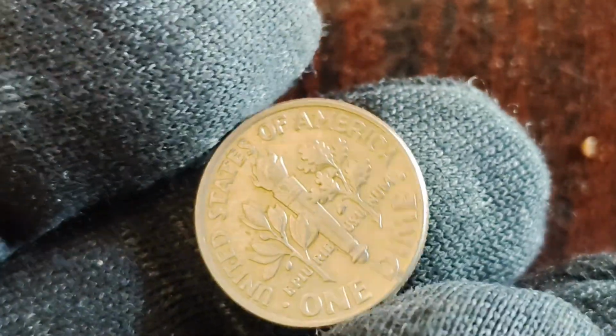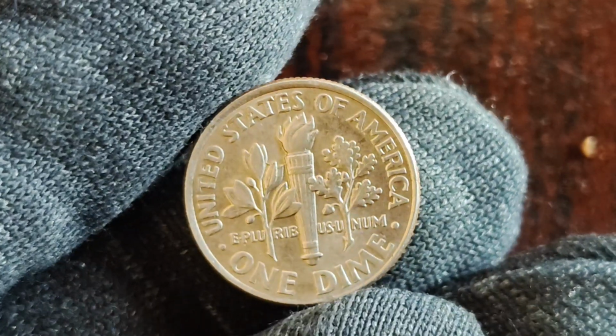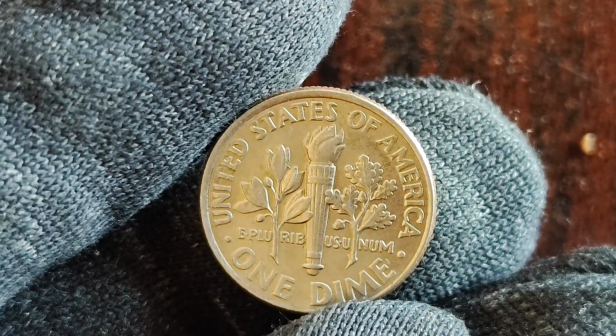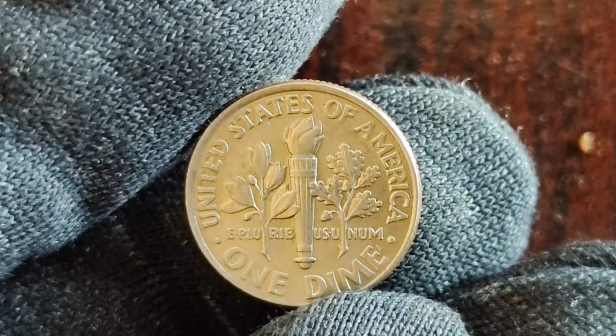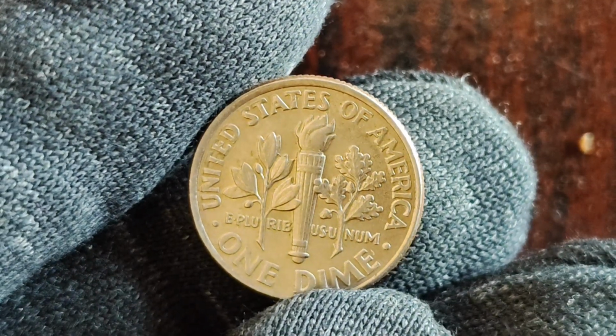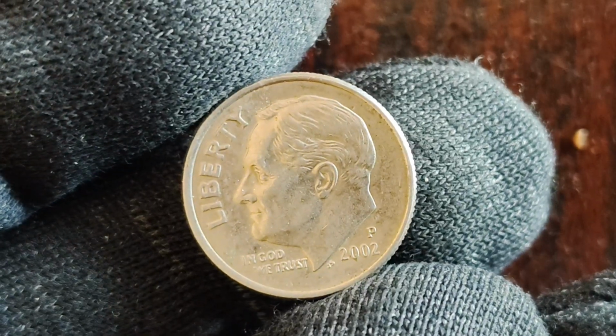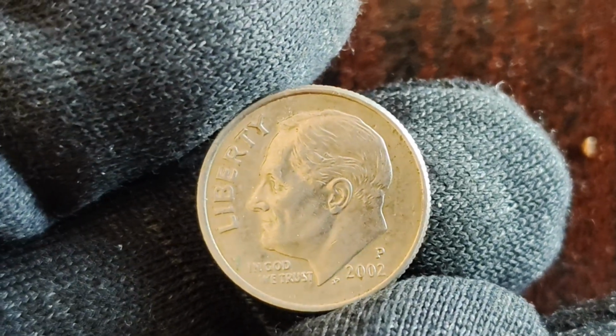Next, consider the condition of the coin. Coins with the double die error are often well preserved due to their rarity and value, so be on the lookout for coins that are in mint or near mint condition. A coin that shows signs of wear or damage may still hold some value, but not as much as a pristine example. If you are fortunate enough to own a 2002 P1 dime coin with the double die error, congratulations!